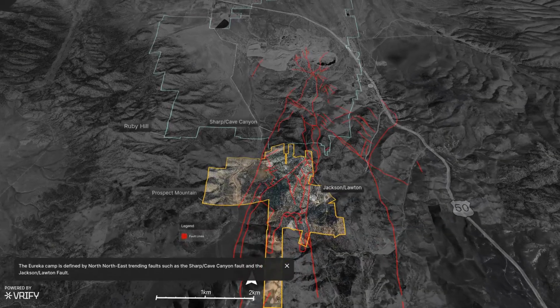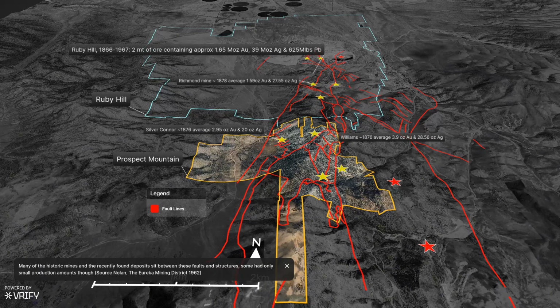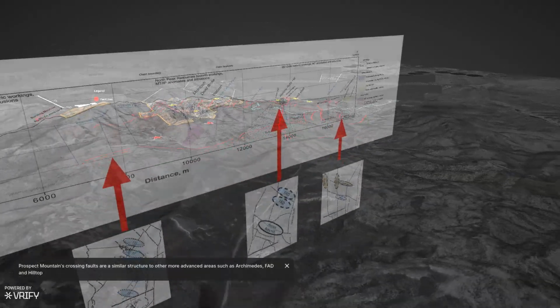The Eureka Camp is defined by north-northeast trending faults such as the Sharp Cave Canyon Fault and the Jackson-Lawton Fault. Many of the historic mines and the recently found deposits sit between these faults and structures. Some had only small production amounts though. More recent modern drilling has confirmed high grades still in existence across the camp.